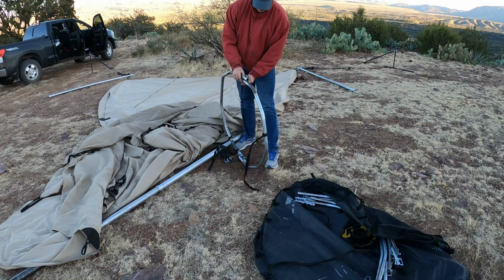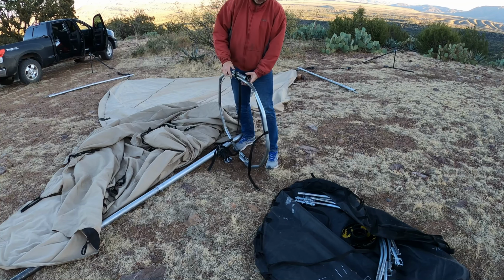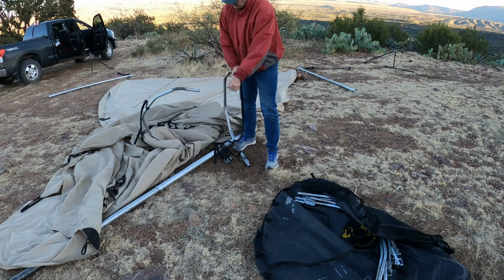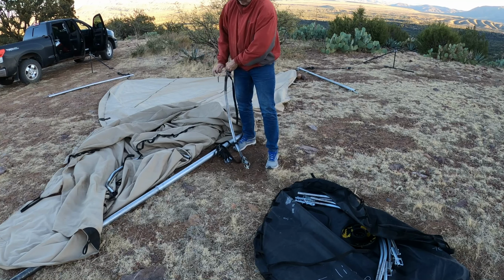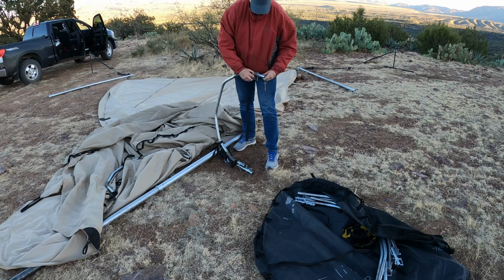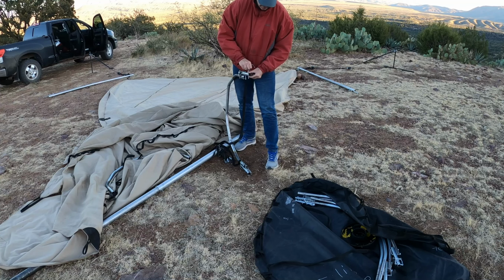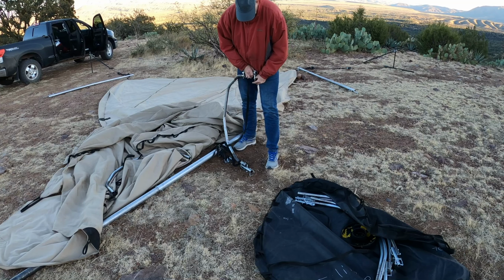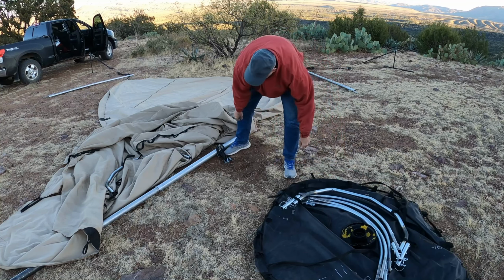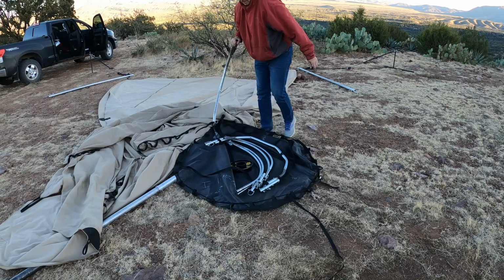It would be faster and easier to set up if it had larger holes. You wouldn't be fishing for the other side of the, you know what I mean, where the semicircle goes through this binding pin. All right, there we go. Okay, now we're all done with that. Let's see here. Make sure I'm still in frame here.